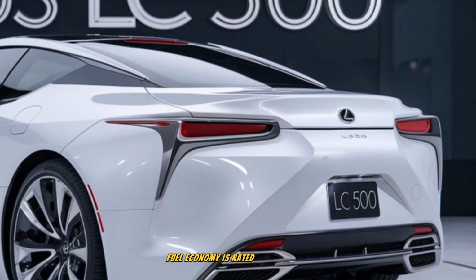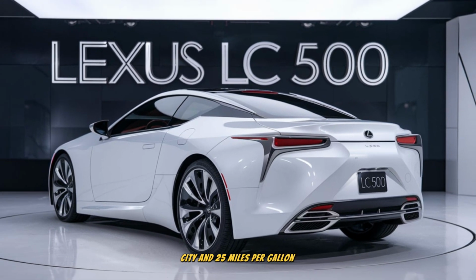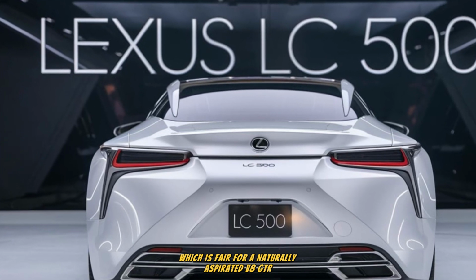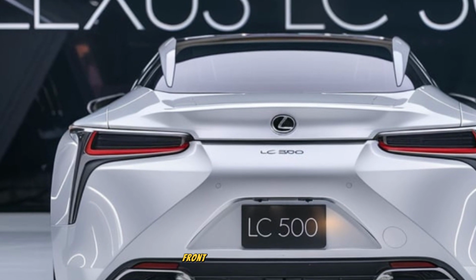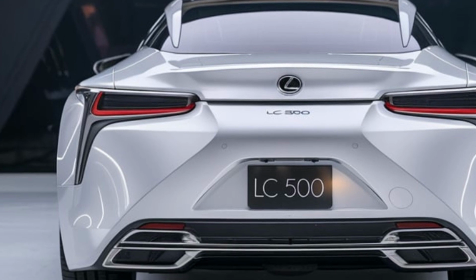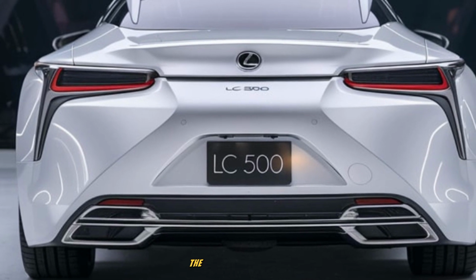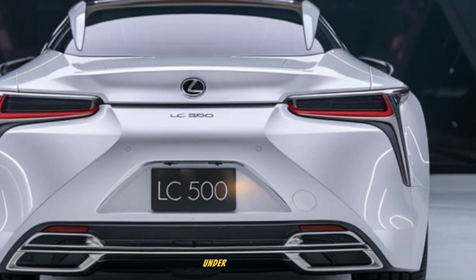Fuel economy is rated at around 16 miles per gallon city and 25 miles per gallon highway, which is fair for a naturally aspirated V8 GT car, though not its main selling point. Braking is handled by 6-piston front and 4-piston rear calipers, providing impressive stopping power without compromising ride quality. The confidence-inspiring brake pedal feel is matched by excellent stability under hard stops.